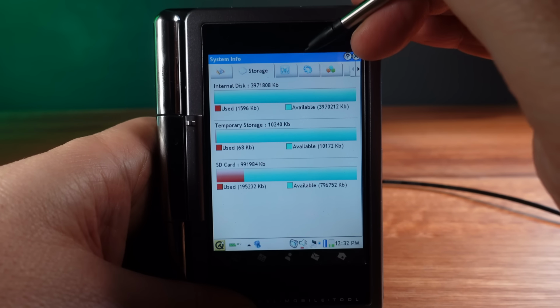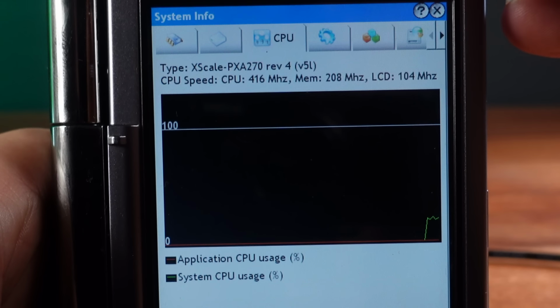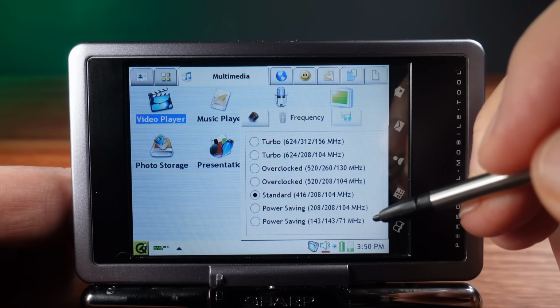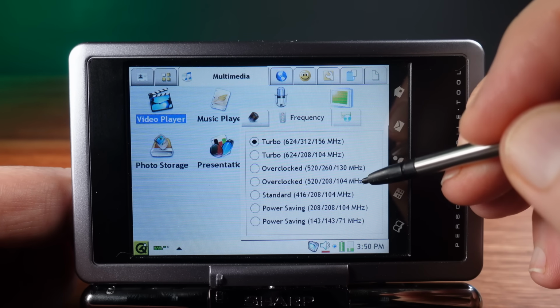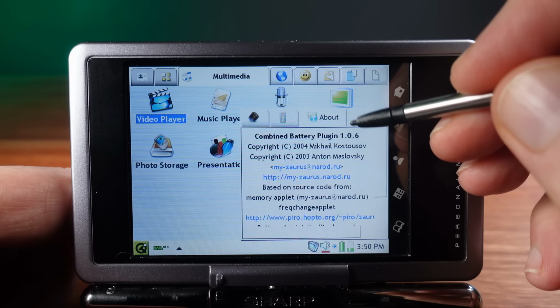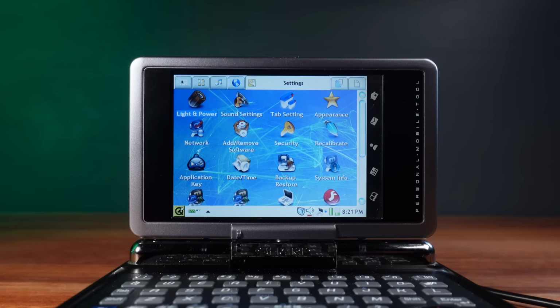The CPU is an Intel XScale ARM-based CPU, which is shown here running at 416 MHz. I understand this CPU can be overclocked to over 600 MHz, and it looks like the tools to do that are included in this Linux distribution. Overall, this is a really decent mini computer.